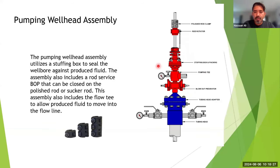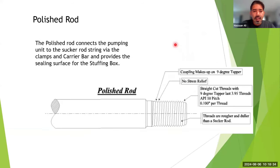One of the things which I talked about over here is the polish rod clamp and a polish rod. This is the polish rod. It is called a polish rod because it has a very high surface finish. Essentially it connects your sucker rod pumping unit at the top of the well with the sucker rod string.